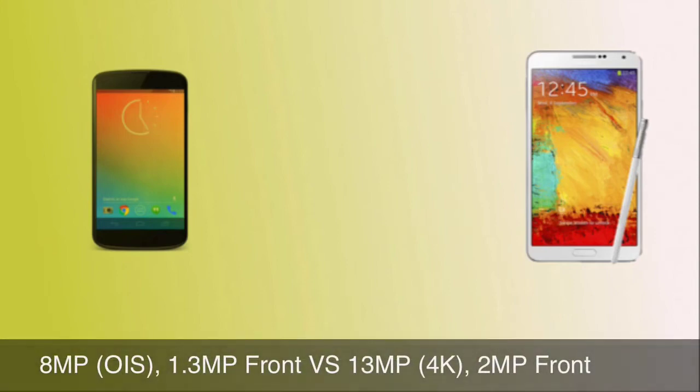In terms of camera, the Google Nexus 5 has an 8-megapixel camera with LED flash, whereas the Samsung Galaxy Note 3 has a 13-megapixel camera with LED flash. However, both cameras provide a bunch of features like autofocus and touch to focus, but the Google Nexus 5 has optical image stabilization, which the Galaxy Note 3 doesn't have.